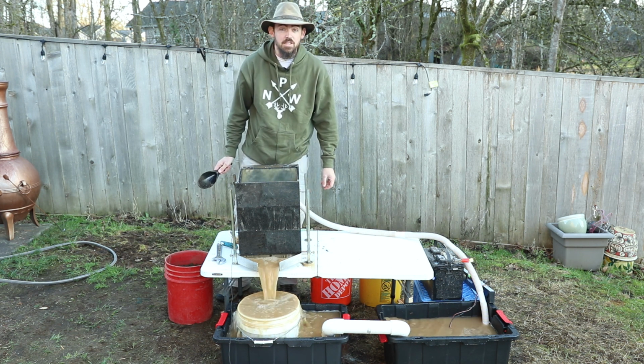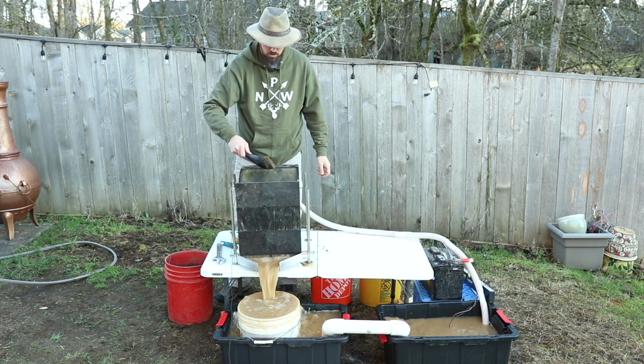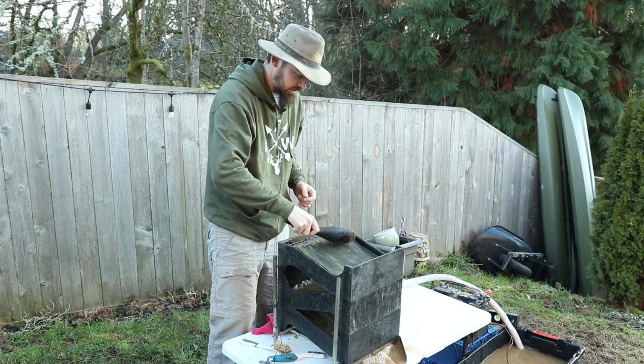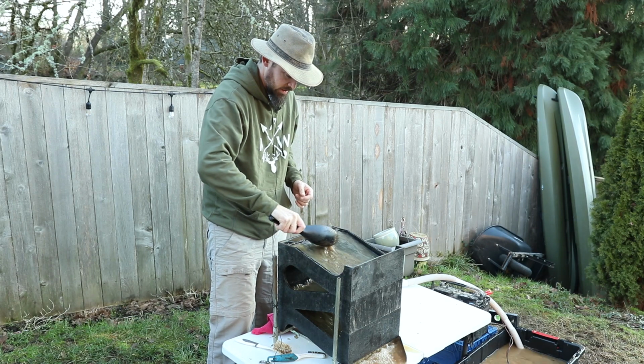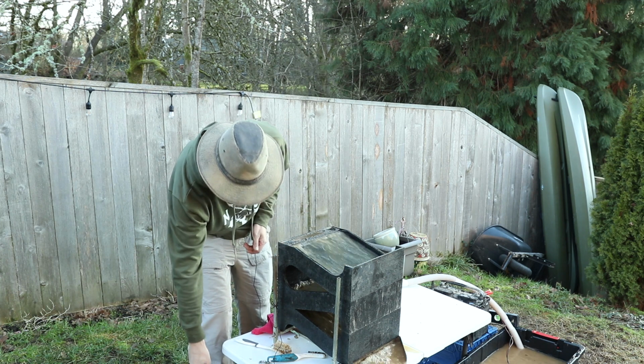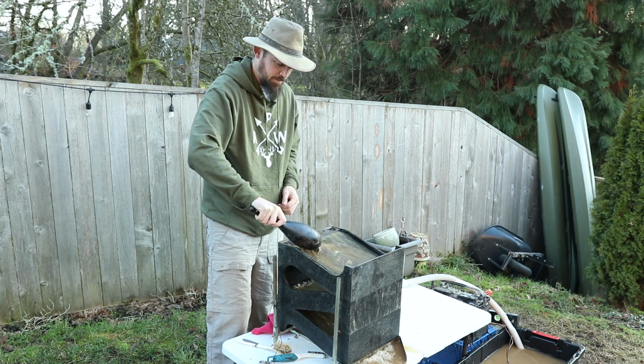Yep, I can see some gold. So I'm starting to see some pretty decent gold in here. Some nice little pieces. And we haven't gotten very far into the bucket really, just because I wanted to change the angle of the camera.